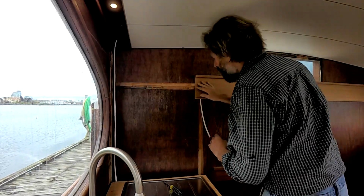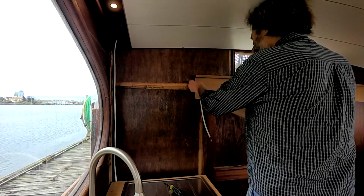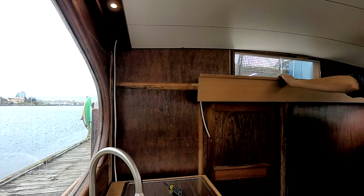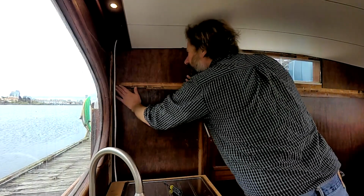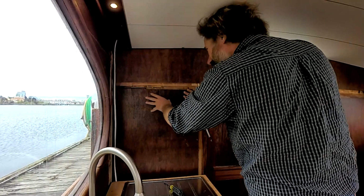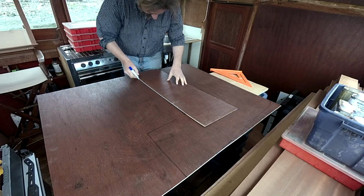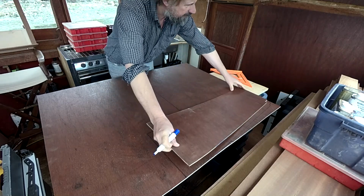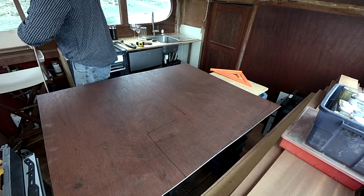Because this was only just tacked on, I can just pry this off. Sounds horrible, but it's just pins pulling out. And there we go. Okay, so I'm going to use these two pieces sort of as a template to be able to figure out exactly how the new piece will go in. Let me think about that. Alright, nothing elegant here. Basically templated it out. Let's cut it out and be done with it.